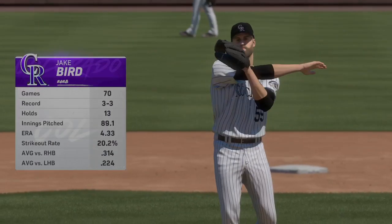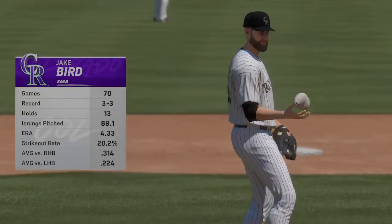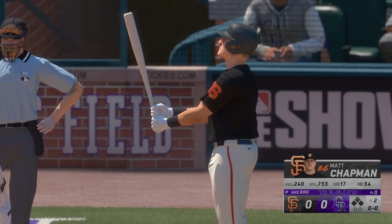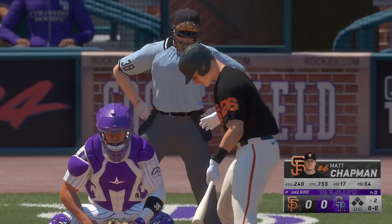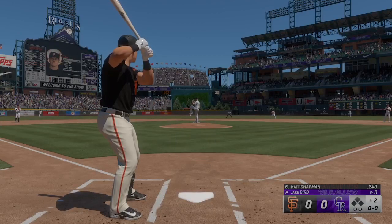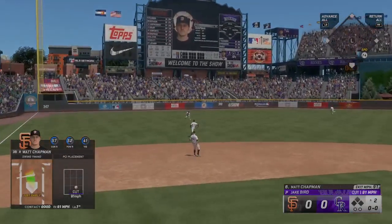Welcome back, and we've got a new arm on the mound to start the second. Jake Bird. Back here at Coors Field, top of the second, and here is Matt Chapman. It's interesting, he plays kind of a power spot defensively, but runs pretty well. So when you're looking at that position, you're not expecting someone that has maybe above average speed, but he does.